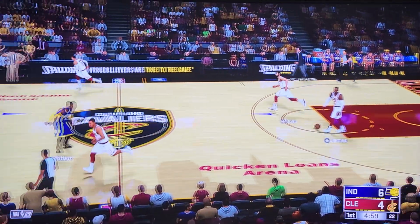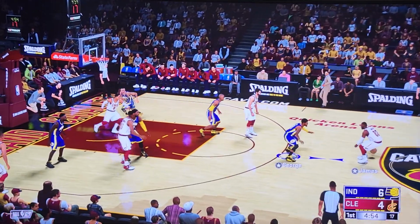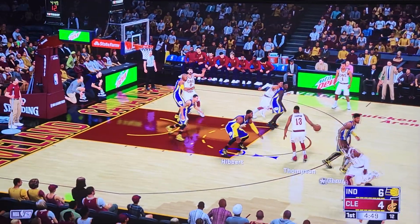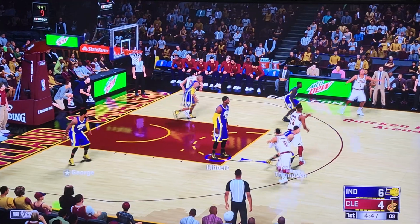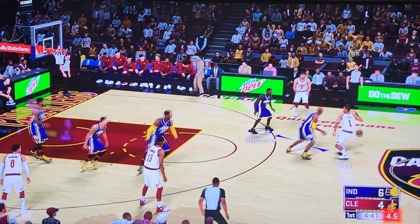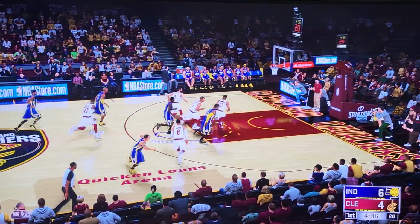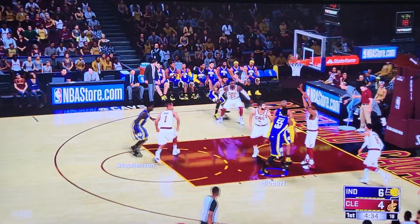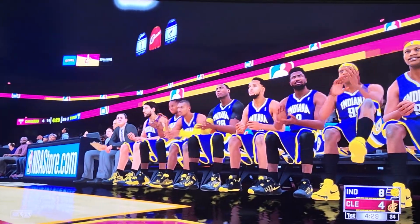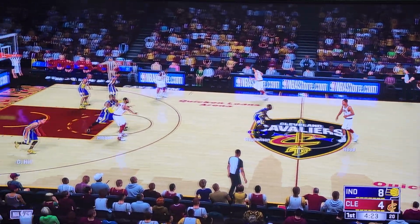Here's LeBron. The screen from Thompson. LeBron kicks to Thompson. Stevenson against Hood. 6 on the shot clock. It's stolen by West. Hibbert against Thompson. And Roy Hibbert, the bucket on the assist from Stevenson. Hibbert's got his second bucket. And a little over 2.5 minutes gone here in the first.